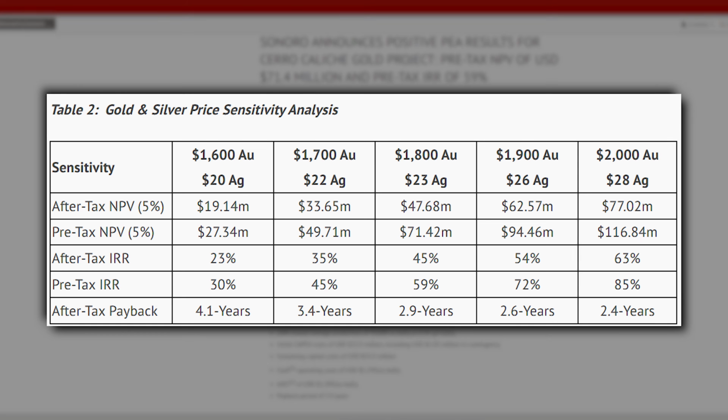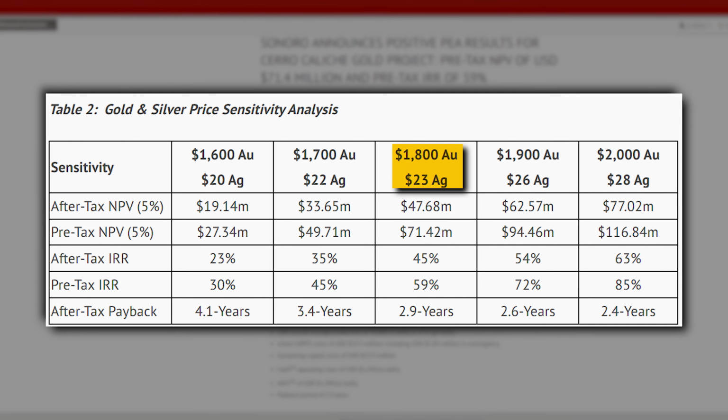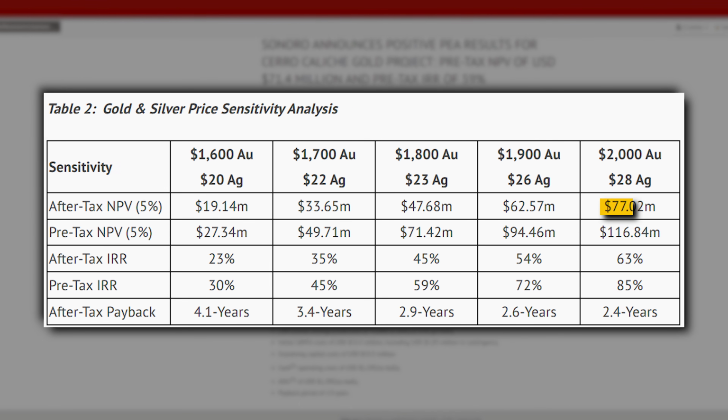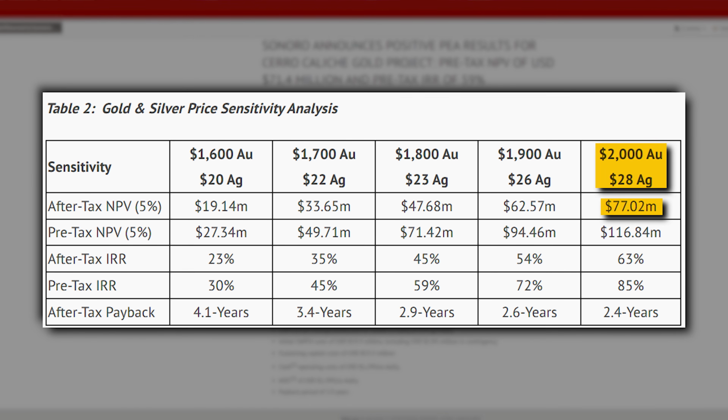basis, which of course assumes that future exploration simply yields no results, which is an assumption that seems kind of unlikely. We should also state here that these economics are based on $1,800 gold and $23 silver. A sensitivity analysis conducted in conjunction with the PEA suggests that the after-tax net present value climbs to $77 million at $2,000 an ounce gold and $28 an ounce silver.